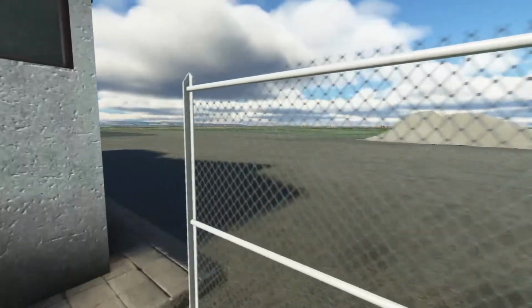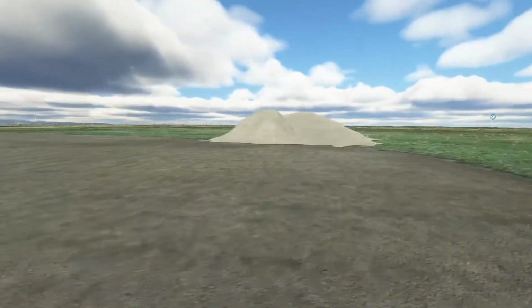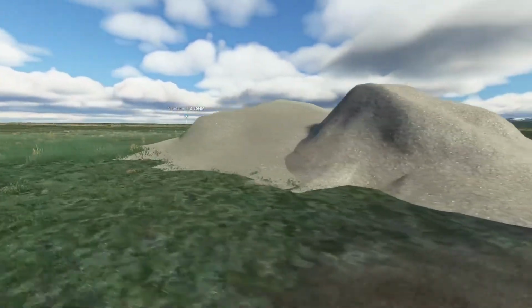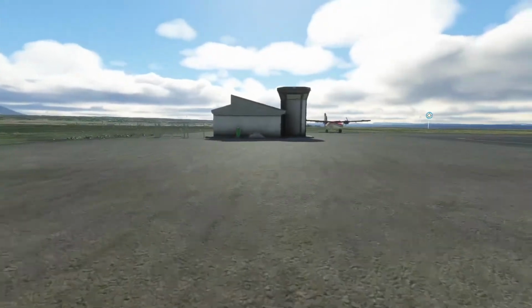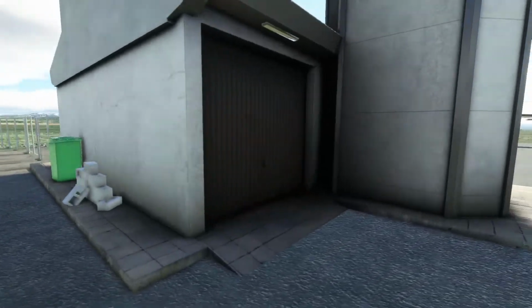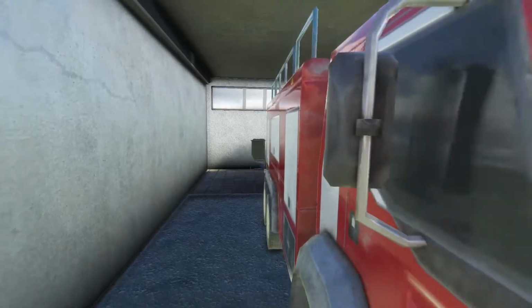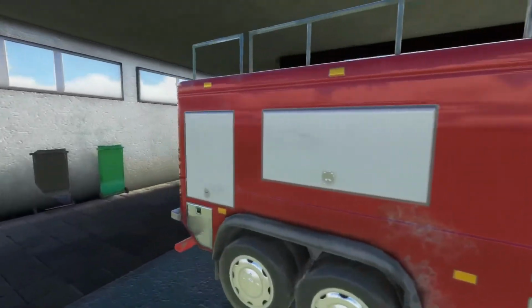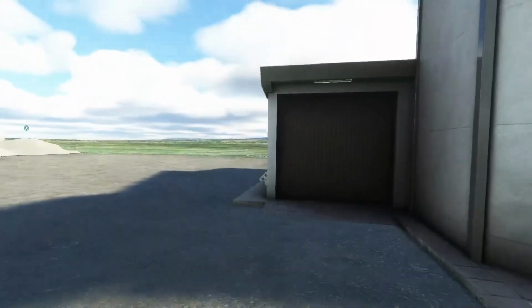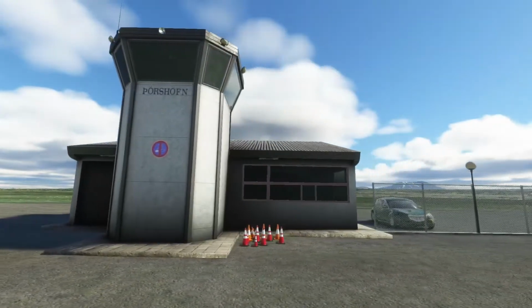There's a gate here. Looks like he has some dirt piles here, or gravel piles, whatever they may be. Not sure about the super real life accuracy of it all, but from what I read, let's see if we can go in the door. I don't know. There's even a fire truck in here. Look at that. That is awesome. So this is the garage portion. There is a fire truck. The garage portion of the little terminal building. I just showed you the office side.